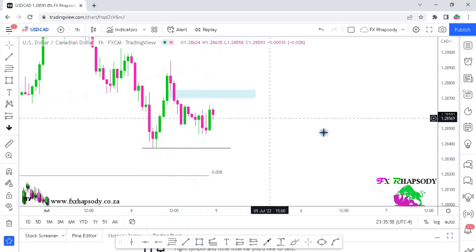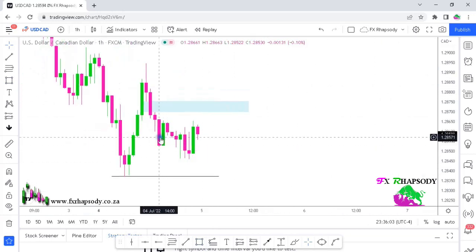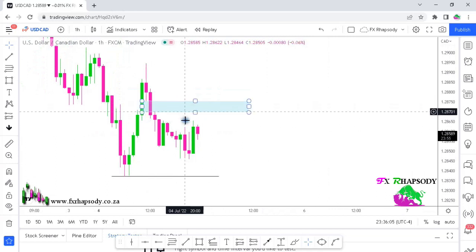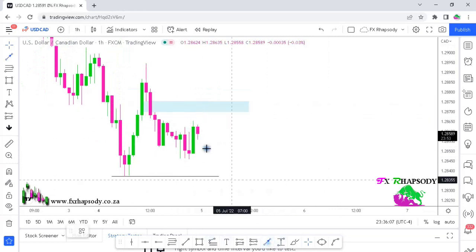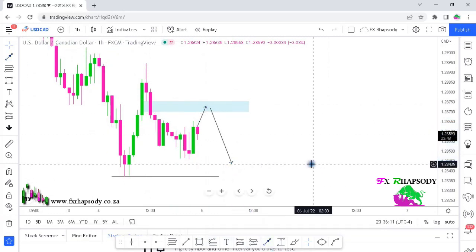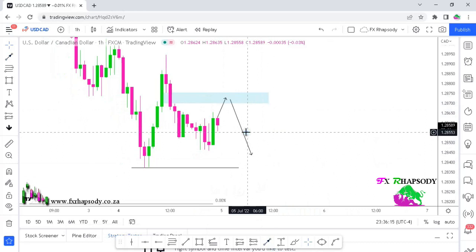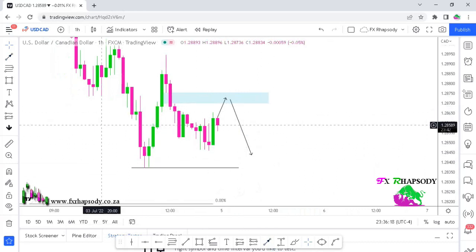Now, like I said, price gets drawn to certain areas in the market, so we might have price going, because it's currently in a little bit of a downtrend, we are looking at sell opportunities over there for another sell. So that was the entry for the US dollar, Canadian dollar.